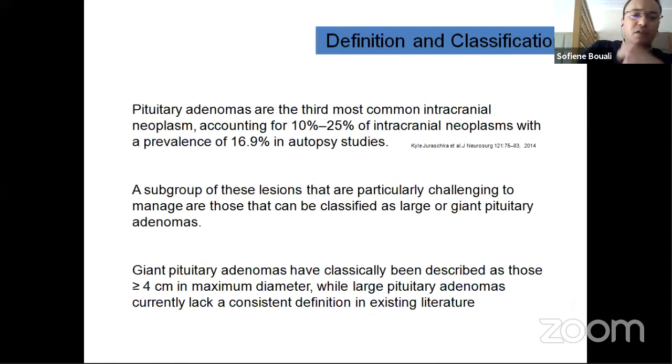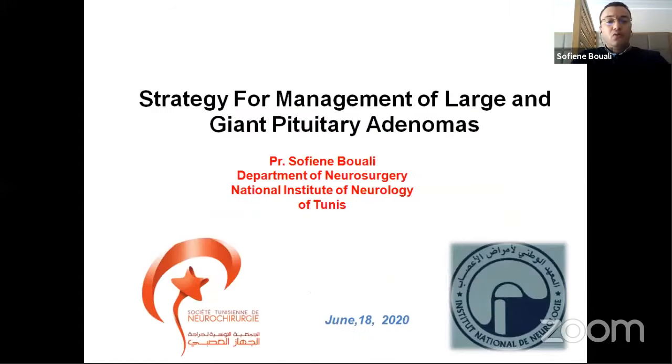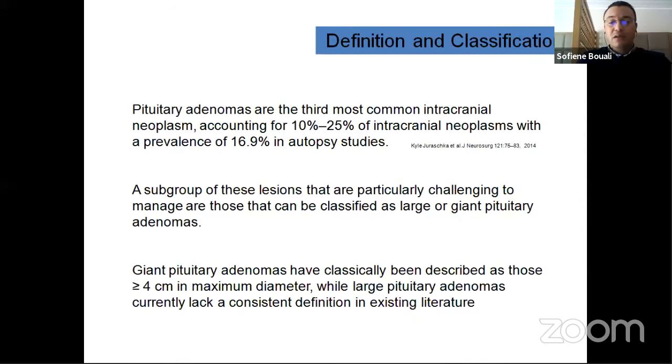So, first, pituitary adenomas are the third most common intracranial neoplasm, accounting for 10% to 25% of intracranial neoplasms, with a prevalence of 16.9% in autopsy studies. A subgroup of these lesions that are particularly challenging to manage are those classified as large or giant pituitary adenoma. Giant pituitary adenomas have classically been described as those with a size superior to 4 centimeters in maximum diameter, while large pituitary adenoma currently lacks a consistent definition in the existing literature.